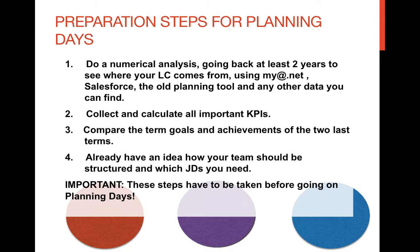Fourth thing that you need to do before you go on planning days is see how many members you will need in the beginning of the next semester, and what kind of JDs they will have. In the iGIP area, that's quite easy because most of them are going to be account managers. Maybe you need team leaders. If you're a really big LC, you might need some people for reception, but for most LCs, account managers will do just fine. Again, do that before you go on planning days, not during, and not after, of course.